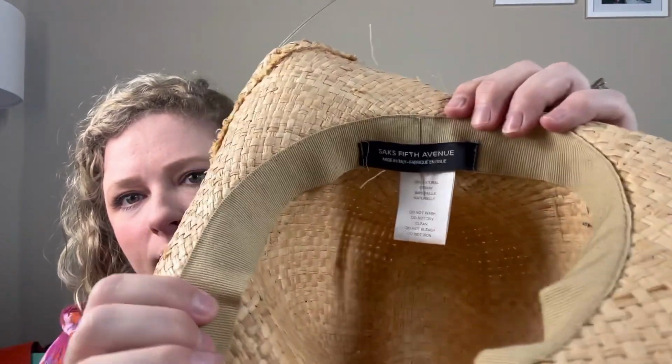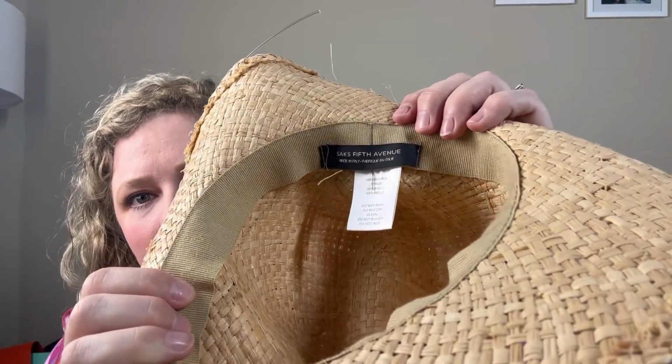Up first, this isn't a brand I normally pick up. I know it costs a lot retail, but it's Saks Fifth Avenue. But this was just so stinking cute. I was like, I have to get that. I don't know if I'll be able to show this. Can you see that? Saks Fifth Avenue.